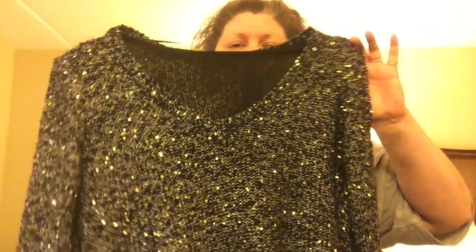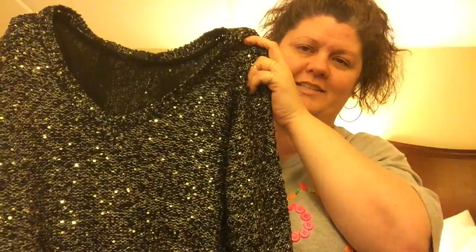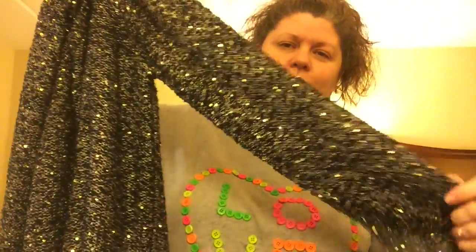The next item that I found is definitely going to be a fall winter type item that I will be able to put back and save till next year. It was regularly $50, 90% off. It was marked to $5 with an additional 20% off. So yes, it was worth holding on to till next year. But look at that sweater. It is gray and black, and of course it has those beautiful sequins in there. Absolutely gorgeous. So pretty. So for just a couple bucks, you know that was coming home with me.